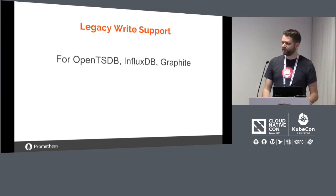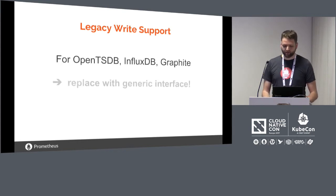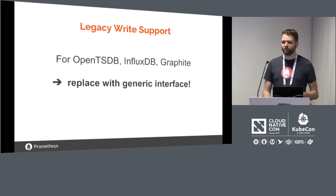We don't really like to support a lot of specific systems in Prometheus, though. We want to be as generic as we can. So the goal eventually was to replace the specific support with a generic interface that we define and that anyone can then implement. First for the write path, but then the holy grail would be to also be able to read back data with PromQL through Prometheus.